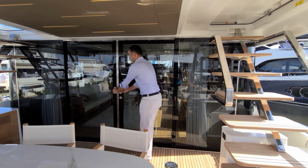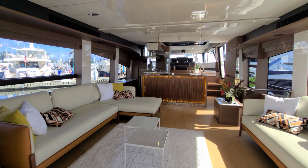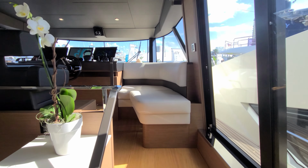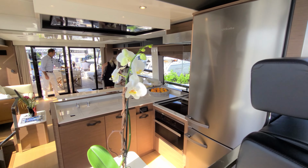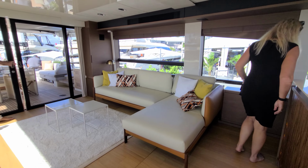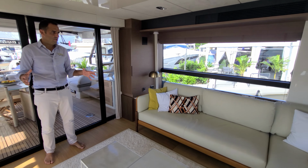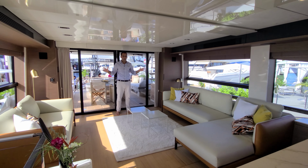So let's go on the inside now. You see how the flush deck. So it's really nice to blend the interior and the exteriors when the doors are open. We do have here an option for motion sensored electric doors, just like to get in and out of a hotel. And here you really see the layout with the full beam salon and with those big windows all around the boat.